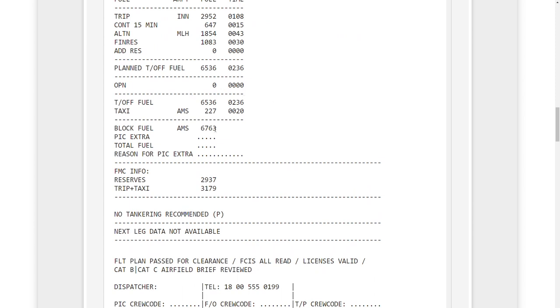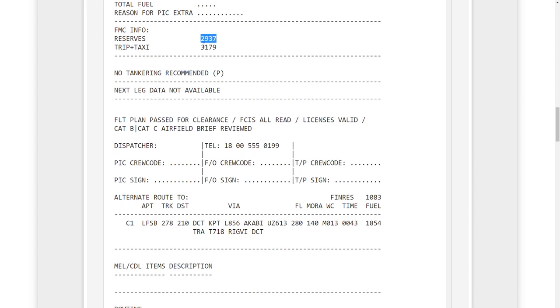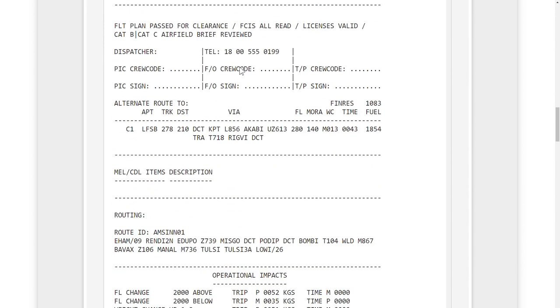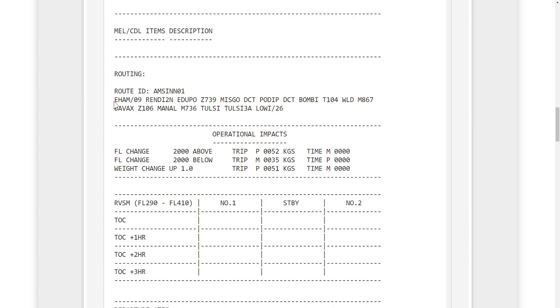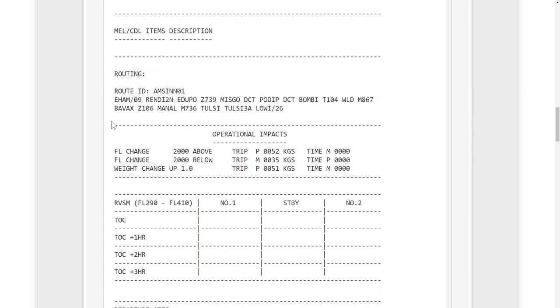Down here, we've got the fuel that we're going to need to put on board. Here's the reserves of 2,937, and there's the trip and taxi amount. No tankering recommended, it says. And here is the full designated route, and if this is the one that we actually do make today without any side tours, I'll post this then in the information box below the video.